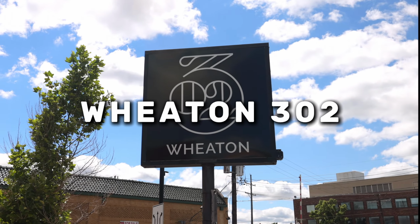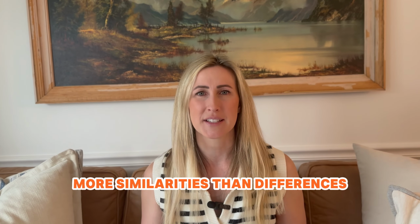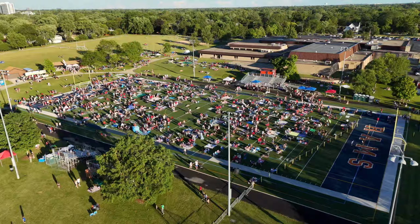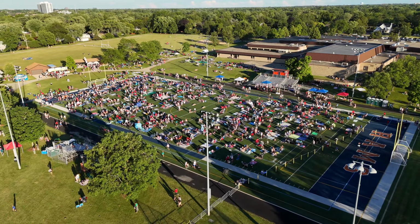And luckily, Wheaton 302 has a location on both sides of town. Overall, there are more similarities than differences, and both sides of town come together to create this vibrant community. The schools on both sides are very sought after from the elementary level through high school. Both sides are very competitive in sports and always go big for the crosstown rivalry.